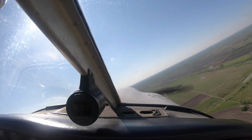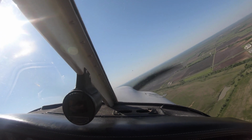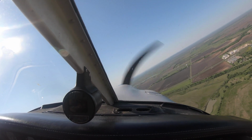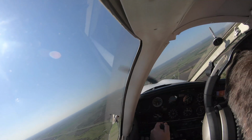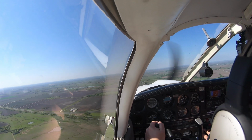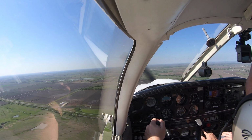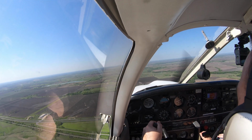Taylor traffic, Archer 43954, turning right downwind for runway 17, touch and go. I would pull, see, when you're already here at your altitude, just pull the power, 2300, 2400, probably 2300 on a day like today. Base for a 3-5 landing, Spicewood.